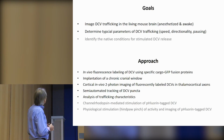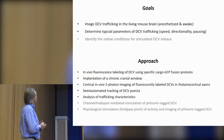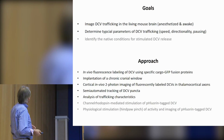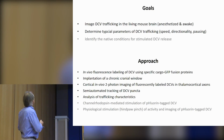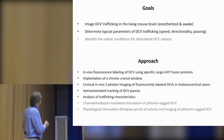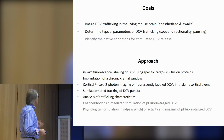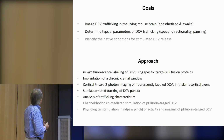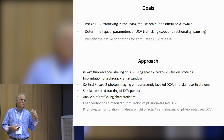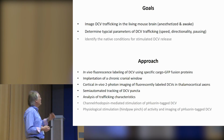So the approach to address these goals is in vivo fluorescence labeling of dense core vesicles using cargo GFP fusions, implantation of a chronic window, in vivo two-photon microscopy, and then semi-automated tracking analysis of the dense core vesicles and their characteristics. We also did some experiments using channelrhodopsin stimulation of fluorescent, intact dense core vesicles that one could use to identify release events in the intact brain. We'll see one example later. And then, of course, in the long run, we want to do physiological stimulations to see whether those could release dense core vesicles in a predictable manner.